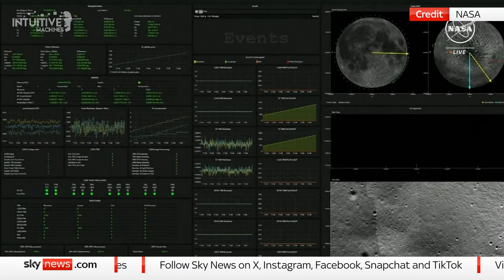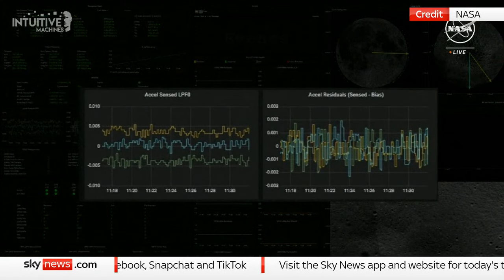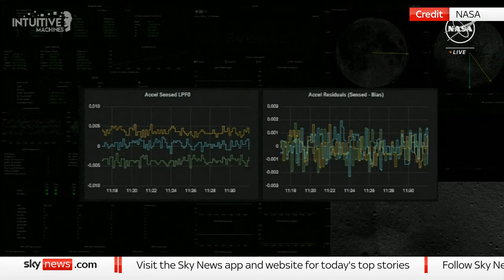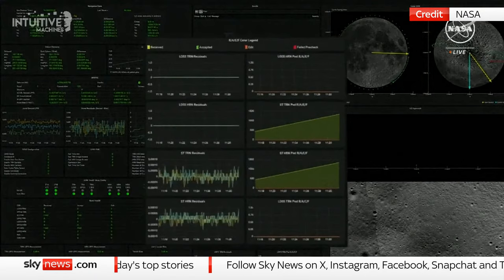The acceleration sensed portion of the screen shows raw acceleration values from Nova-C's inertial measurement unit. This is used a lot during burn maneuvers and is a more robust way of measuring acceleration over time, with the ability to look back at what has happened. For some reason, flight controllers have lost data.